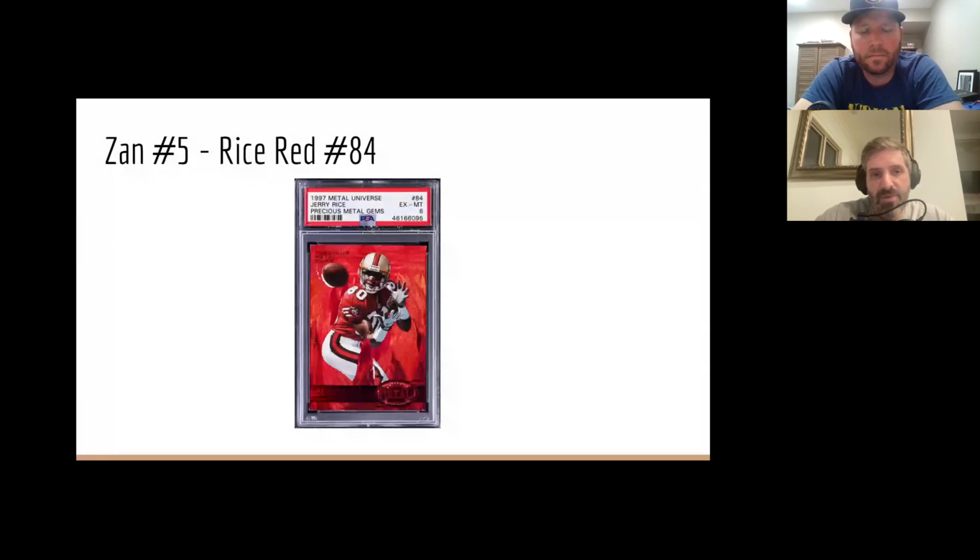My number 5, Jerry Rice Red. Pretty hard to beat this card. The 49ers team color match is really strong in the set, maybe the best color match in the set. So the Rice Red is a beautiful card. He's in the middle of receiving a pass. This card seems to be a hard one to find in good condition. You get this copy here on the screen.